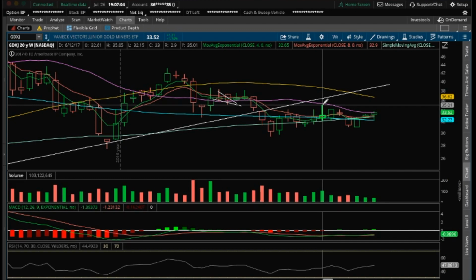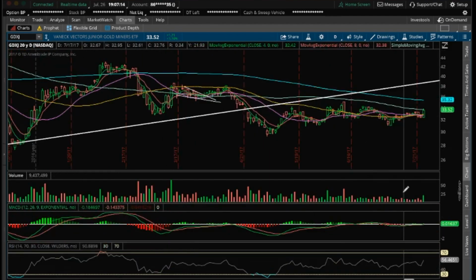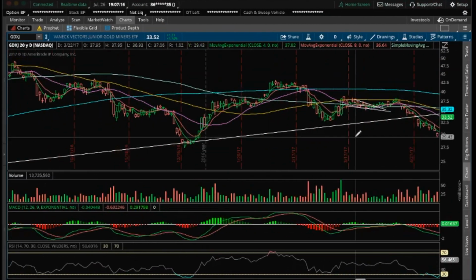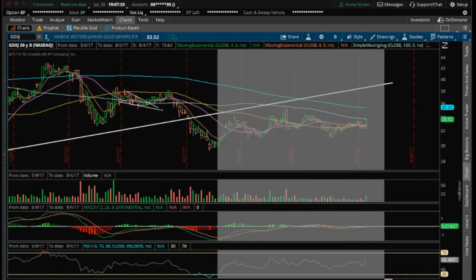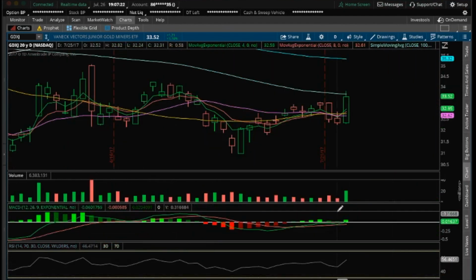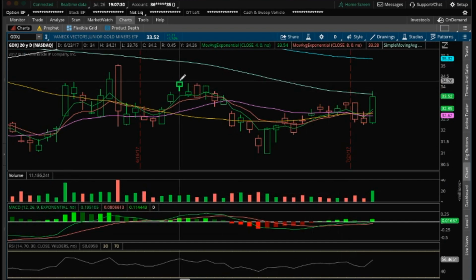So on the weekly here, we need to break this recent long upper wick of profit taking here of 35.05. So that's the resistance to watch for on the weekly. The daily, strong green candle today, increasing bull volume, 100 MA resistance here, but still, again, really watching these price resistance levels more than anything.